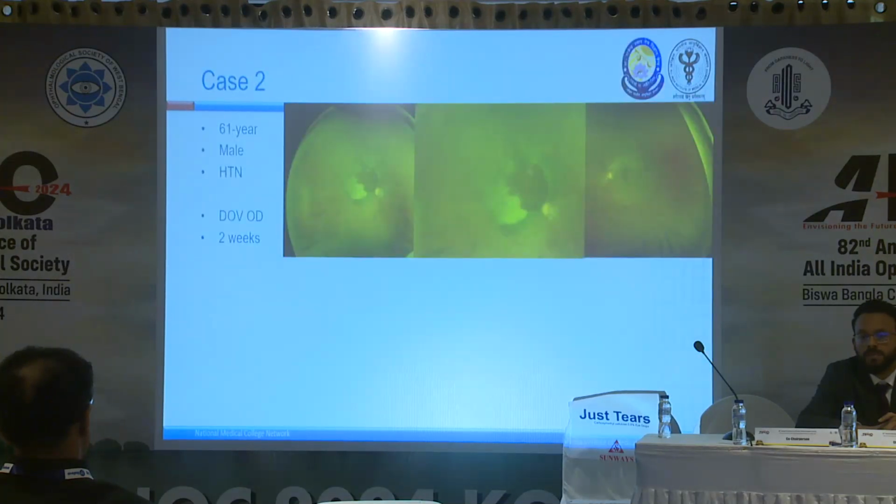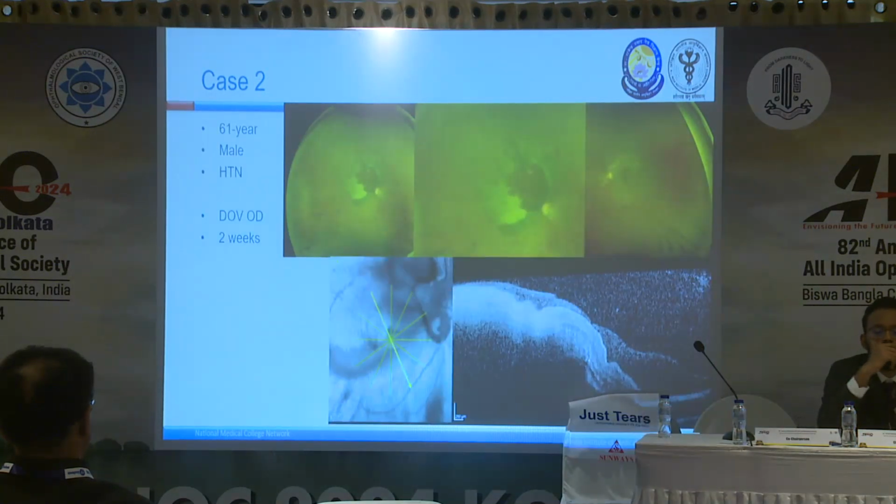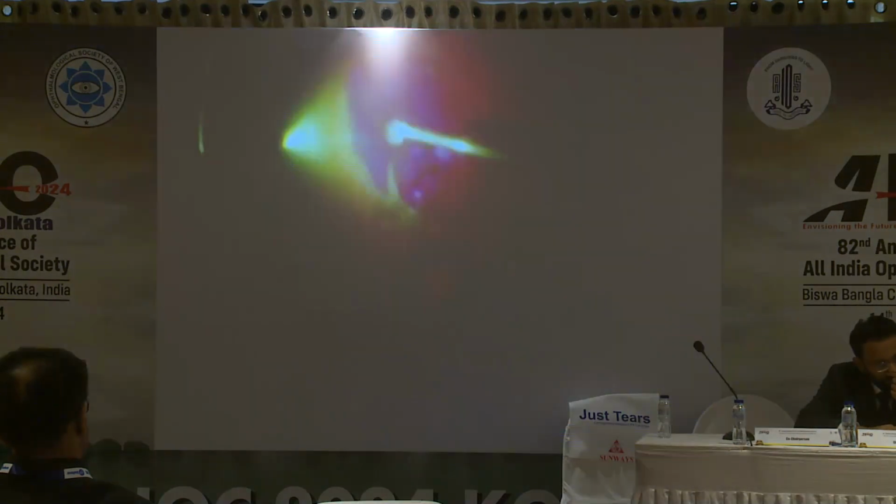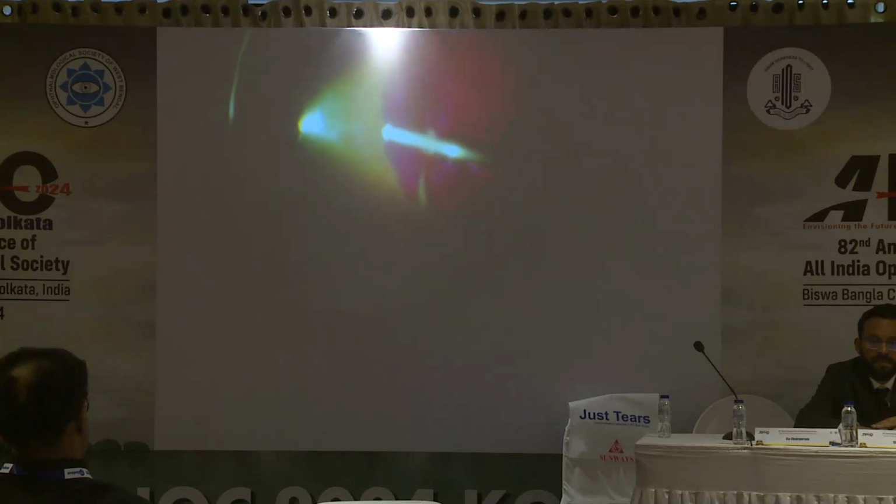So this is case 2, a 61-year-old male patient with hypertension, diminution of vision for the last 2 weeks, and there's a large area of submacular as well as preretinal hemorrhage which is seen. On OCT we can see the preretinal as well as intraretinal and subretinal hemorrhage suggestive of a ruptured RAM. FFA was also suggestive of peripheral as well as posterior ischemia, and there was delayed filling as well. So we took the patient for PPV with submacular injection. Here we used rTPA as well as air again, and by the time we took the patient for the surgery, the bleed had dispersed further.